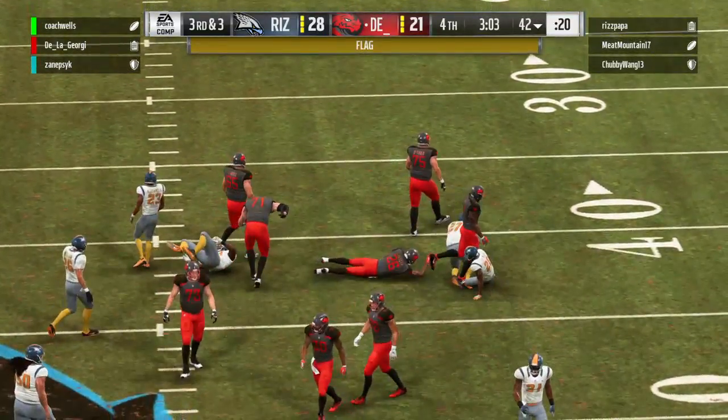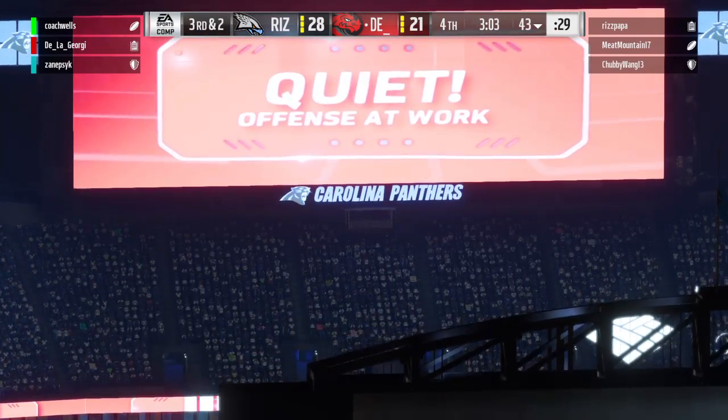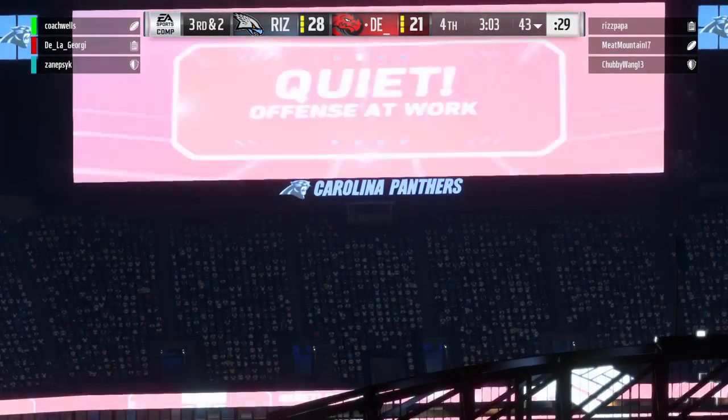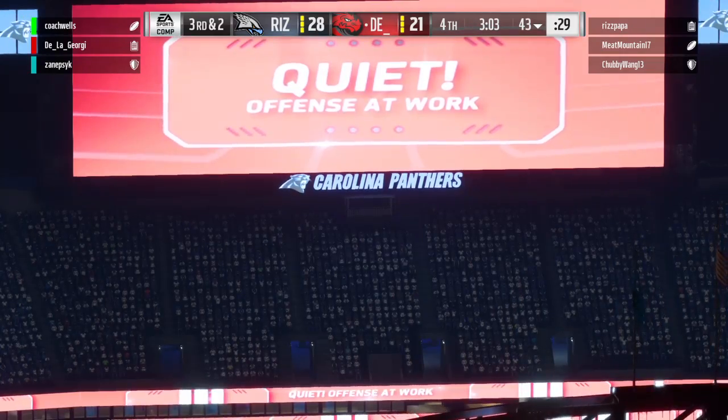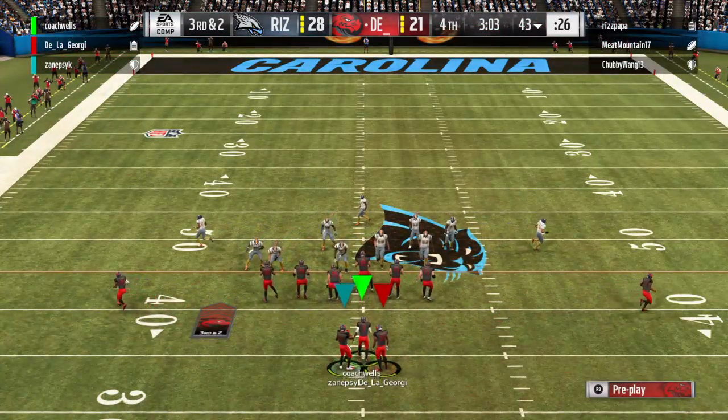And taking it across midfield and inside the 45. So a decent gain, but all for naught on the penalty. It's too bad, isn't it? They were feeling pretty good about it. Only people celebrating, the guys who just gave up that play.